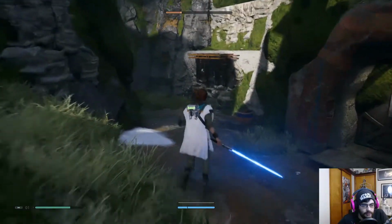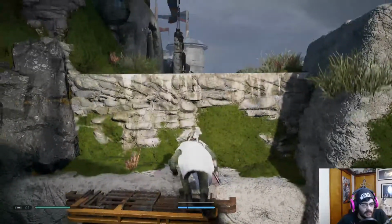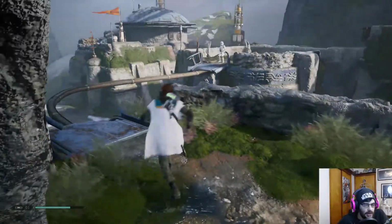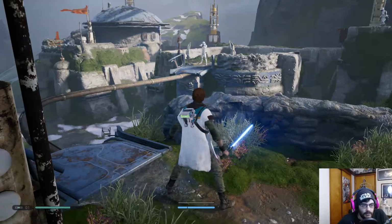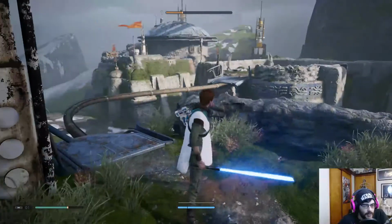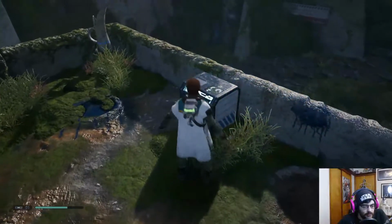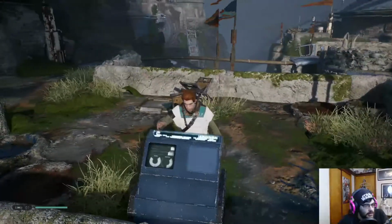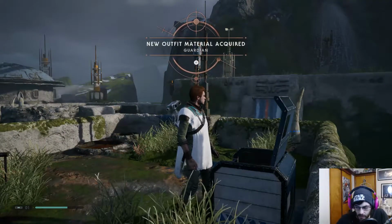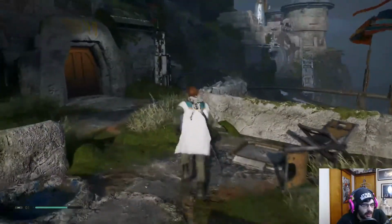He did. All right, here we go. Come on, shoot me. Aw. Do it. Do it. Is there another? I don't see any more. I thought I heard somebody. I'm freaking out. Like, oh my gosh, there's somebody around every corner. New outfit material acquired. Guardian. Love it.